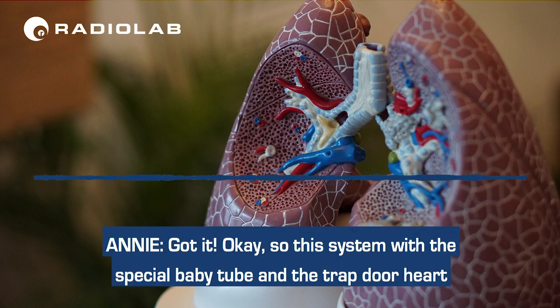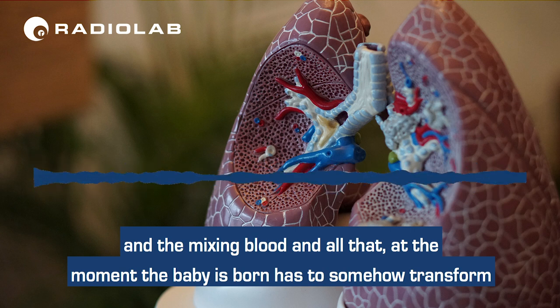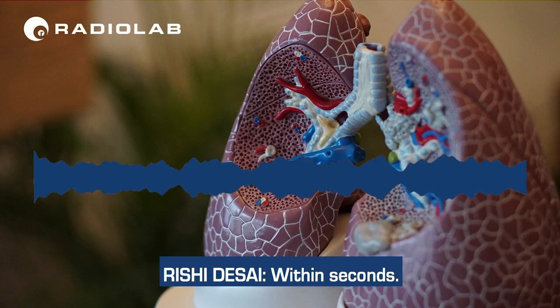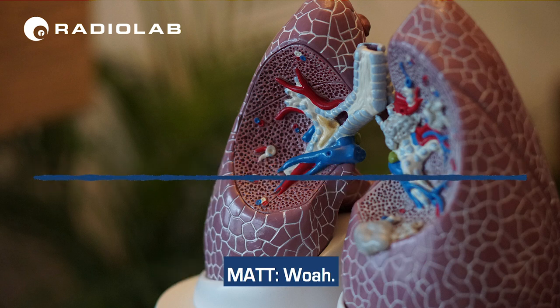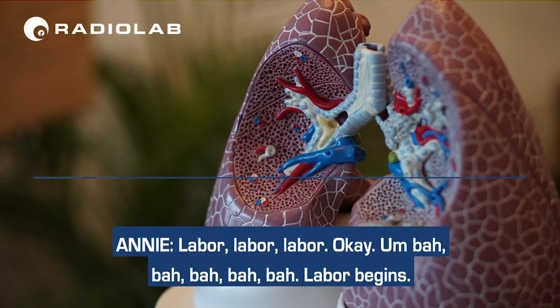So this system with the special baby tube and the trapdoor heart and the mixing blood and all of that, at the moment the baby is born, has to somehow transform into the system that you and I have. Within seconds. Whoa. Okay, so do you have any questions, or can we go to labor? No, yeah, it all makes sense.